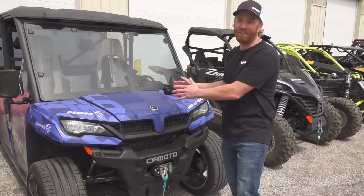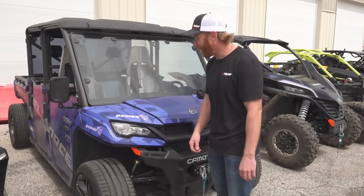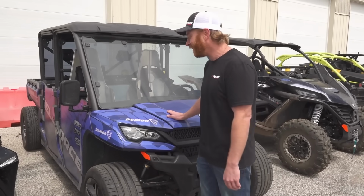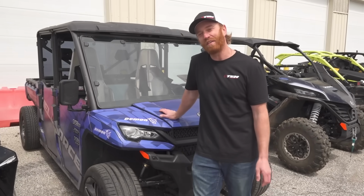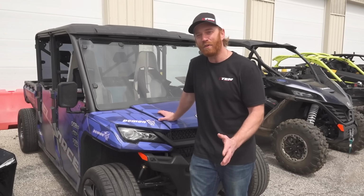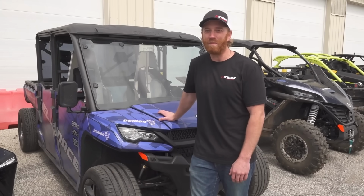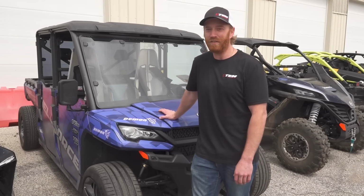This one, though, the CFMoto big brother. This one's going to have a little more horsepower. So we got Hellforce in the mix. The CFMoto U-Force with an 800 horsepower Dodge Demon engine in it. Again, only two-wheel drive, but it is 800 horsepower. It does weigh almost 3,000 pounds. This one's going to do some work out here.